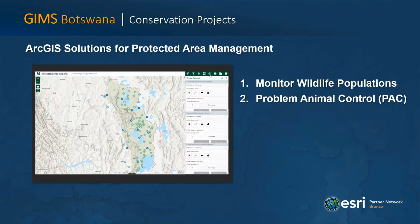So we've implemented, or are in the process of implementing, two of the elements of the protected area management solution. One is wildlife monitoring, where we moved from a more device-specific, paper-based workflow to one that is device agnostic, and then relies on the dashboard for presenting and summarizing the results. And we're currently updating a largely paper-based workflow for problem animal control to be able to use mobile devices and then the dashboards to report on the findings.